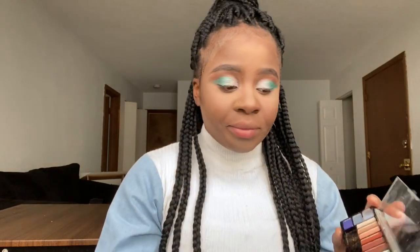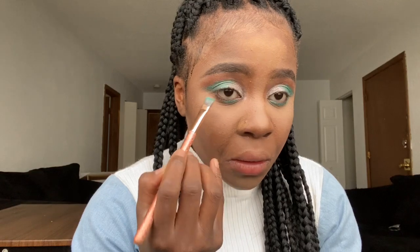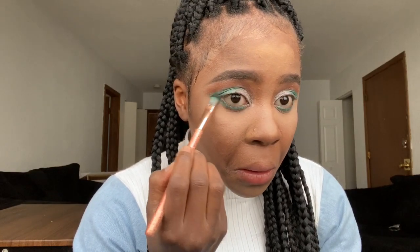Now we're gonna do the lower bottom with the same color. Next, I'm going to use my eyeliner. This is what it looks like.